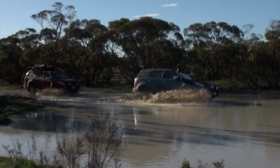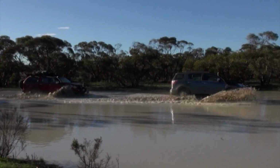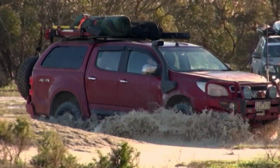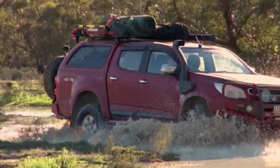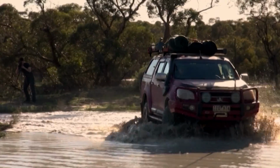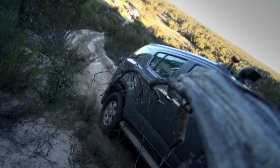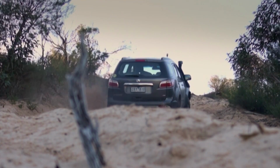And across each program, we've been driving, testing and modifying our 2 new Colorados. Our Red Rocket is a Colorado crew cab with all the top quality accessories, and it certainly looks as good as it drives. Our Colorado 7 is also coming along nicely as a well kitted out tourer, but there are still a few items to go.